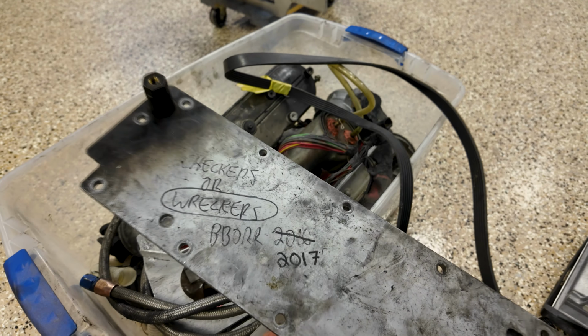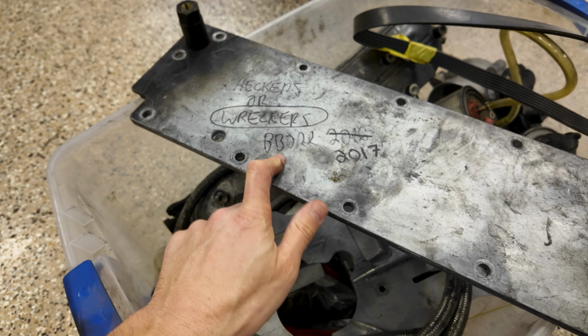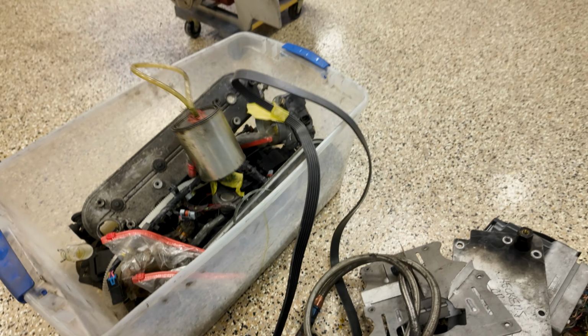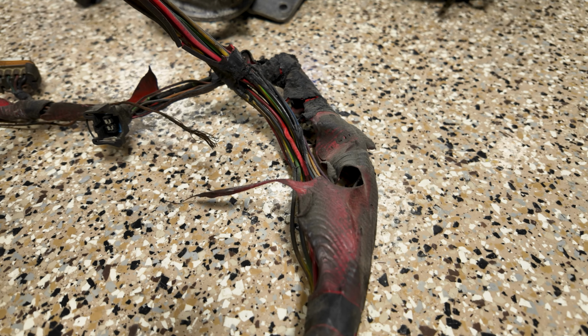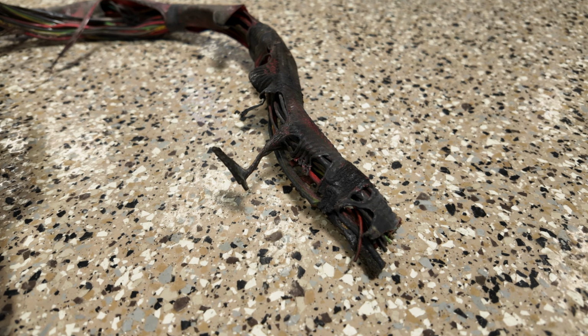Here's the valley cover. Yeah, we wrote checkers or wreckers. Big Bend Open Road Race 2017. Yeah, the wiring harness, there's not much of that that's any good, so we're gonna have to get a new wiring harness.